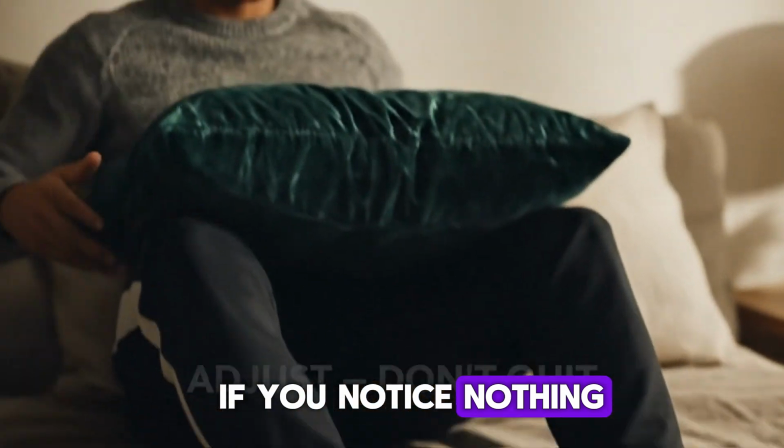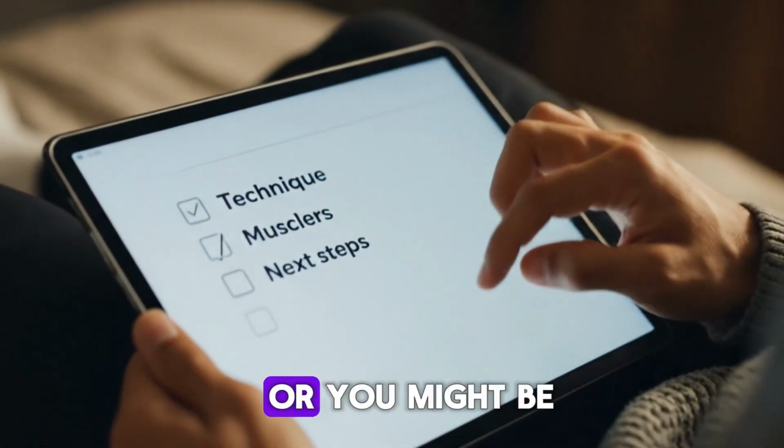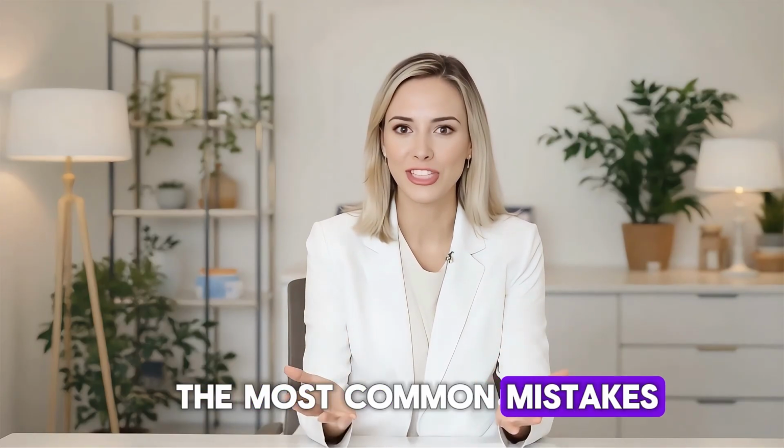If you notice nothing, you adjust because the issue might not be muscle recruitment, or you might be doing it incorrectly, or you might need a different approach. Which brings us to the most common mistakes.